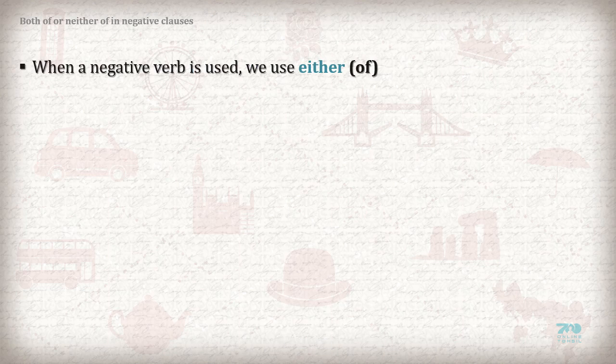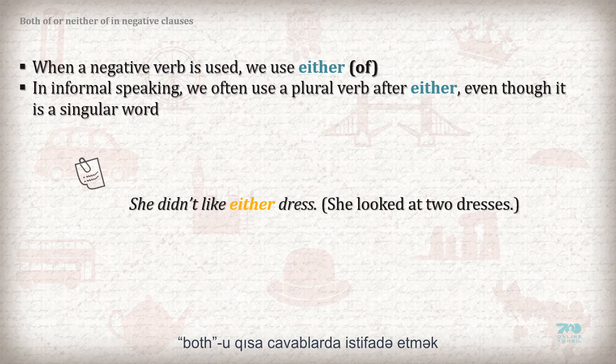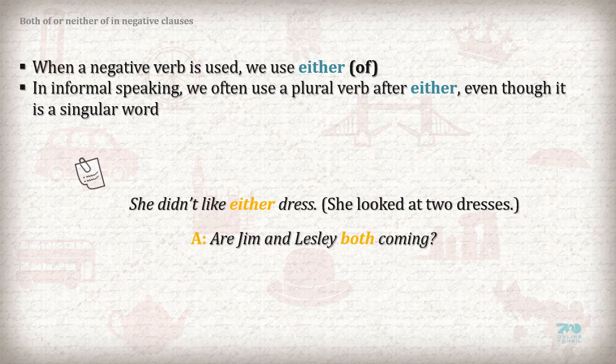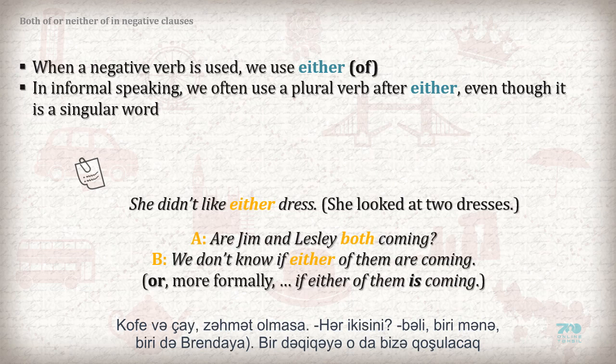When a negative verb is used, we use either of. In informal speaking, we often use a plural verb after either, even though it's a singular word. She didn't like either dress. She looked at two dresses. A: Are Jim and Leslie both coming? B: We don't know if either of them are coming, or more formally, if either of them is coming.